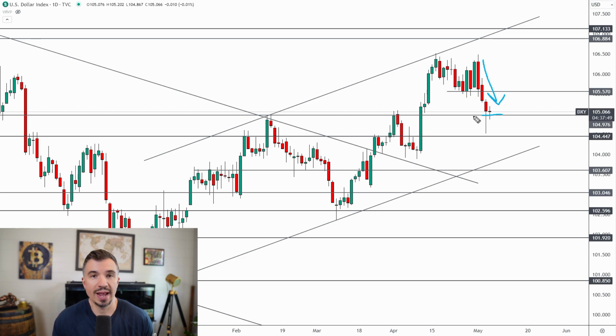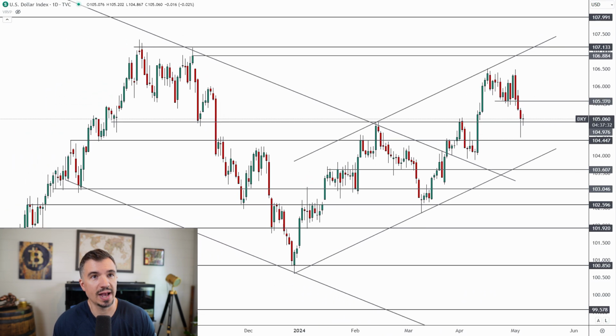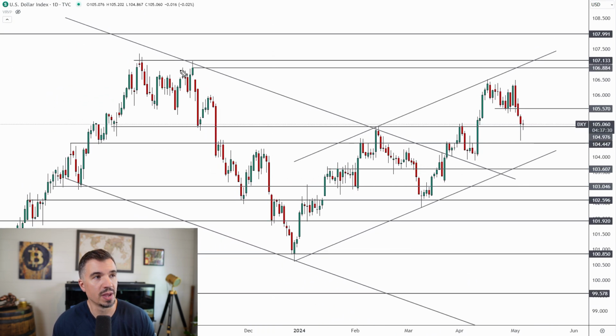And there's no indication here, at least so far, that the DXY is going to hold above 105. Now, keep in mind too, before we go on to the euro and the pound, that the DXY still has this open gap from November. So back here on November 1st, we do have an open gap up here at 106.88. Typically, these areas tend to serve as a magnet. Of course, this year in 2024, it seems like anything goes.